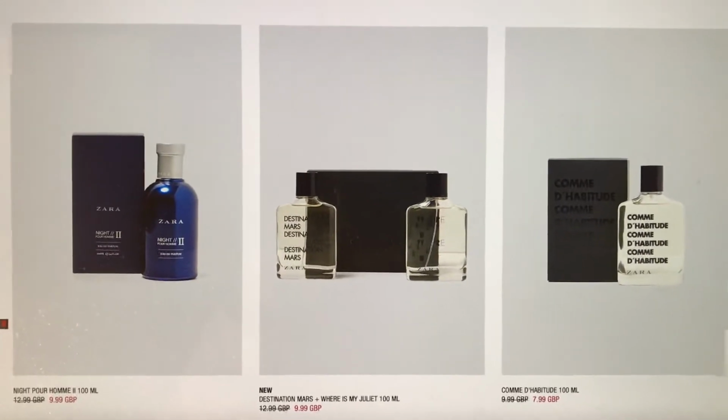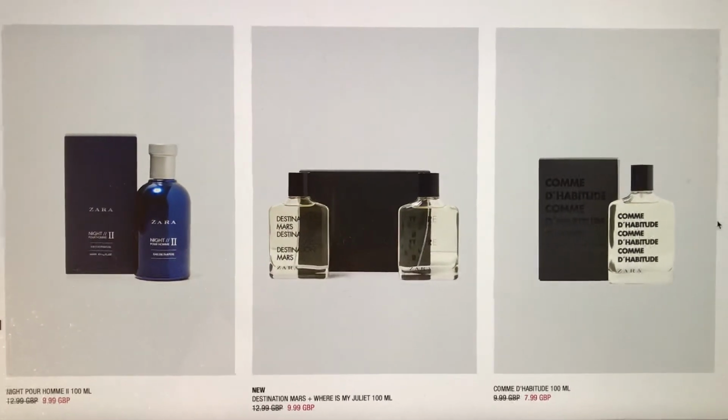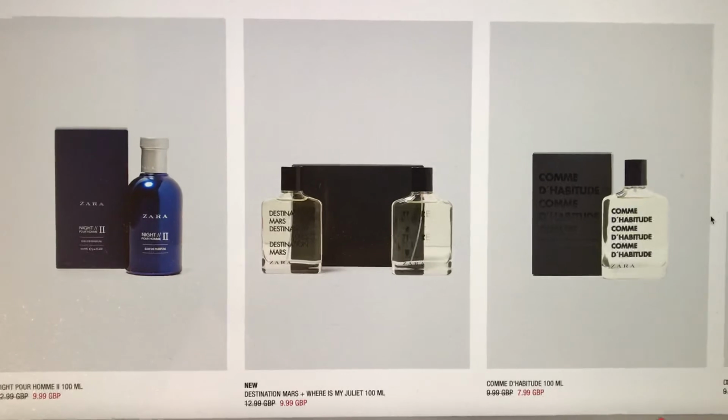I think projection wise, you will probably get a bit of a bubble for about an hour, and then after that it will dry down and become a skin scent. But because of the leather note, it will remain as well guys.